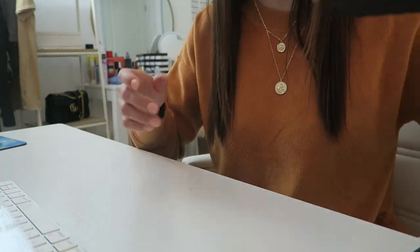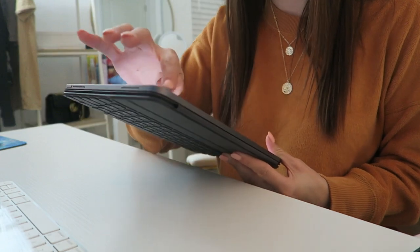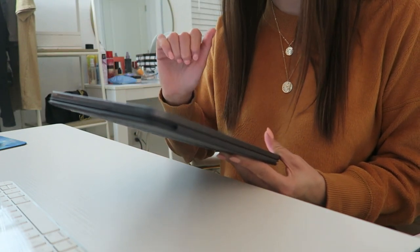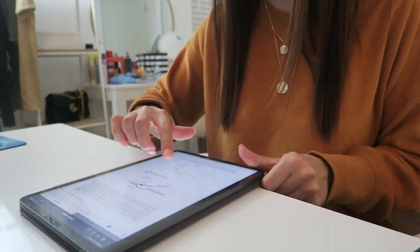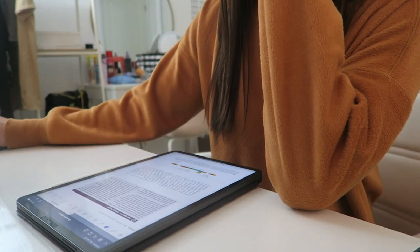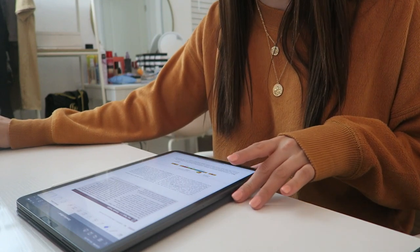So for this genetics assignment, it's basically 5 questions for an online assignment, and I'm just going to go to my genetics book, and I have the ebook right here on GoodNotes, so I'm just gonna go through and search what the questions are asking so I can find it easily in my ebook and answer the questions. They're all short response, so it'll take me a little bit, but yeah, let's do this.